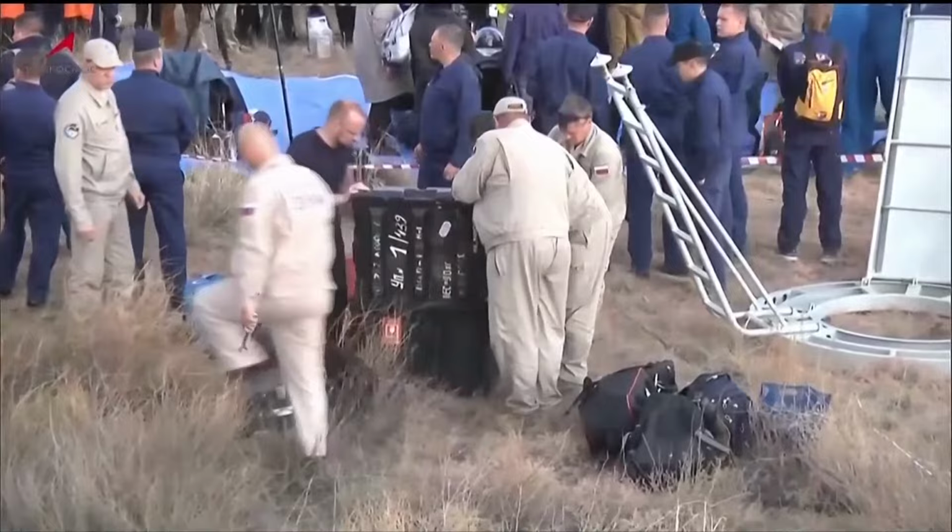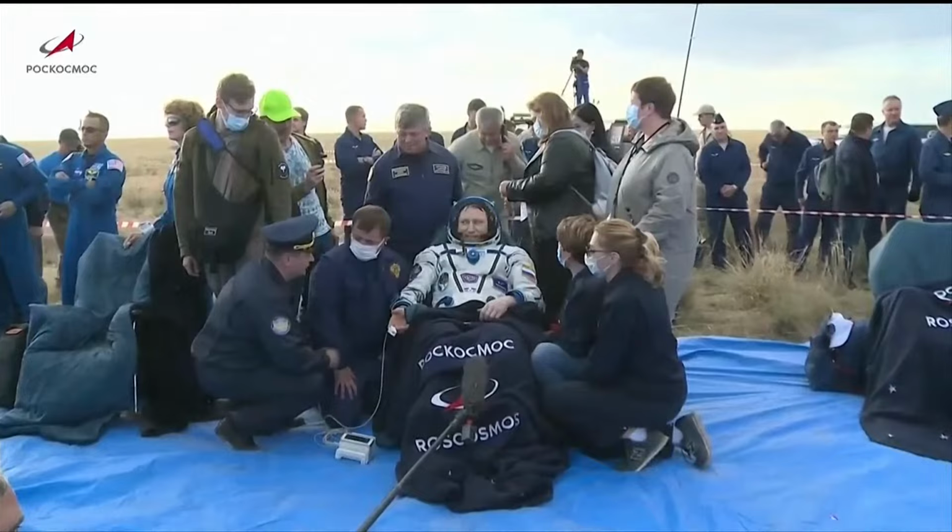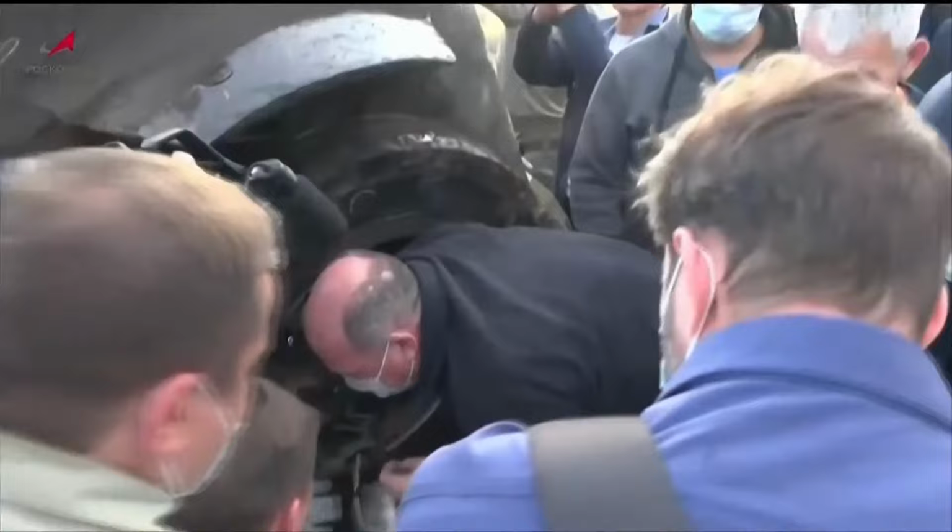And from the view we just had, it appeared as if the Soyuz was pulled over onto its side, as opposed to being upright.